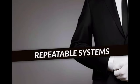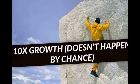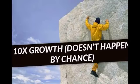So let's look at this again. You need repeatable systems. It removes the overwhelm and the uncertainty in your business. You need predictable results. You need to 10x your growth. If you want to 10x it, it doesn't happen by chance. Ken's doing it because he's strategic. Built his business on campaigns. So 10x growth doesn't happen by chance.